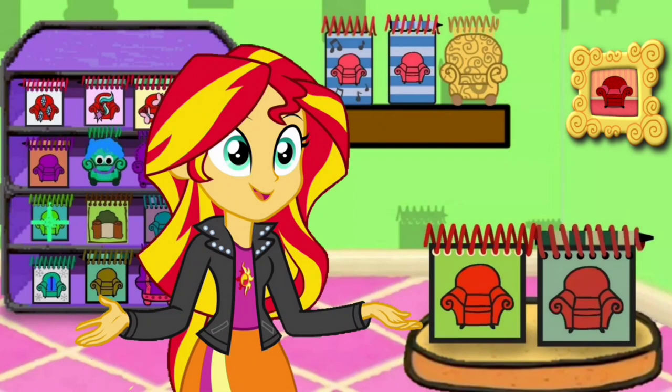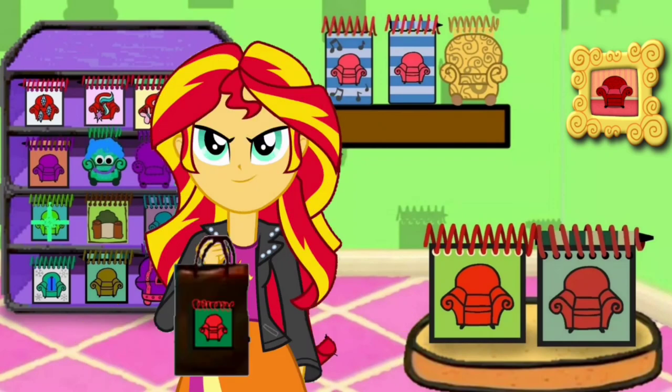Hey, we have all 3 clues. You know what that means. We're ready to sit in our thinking chair! Right, our thinking chair. Come on!